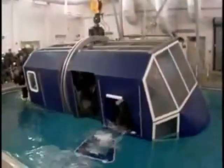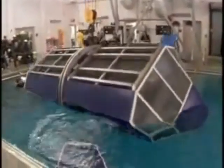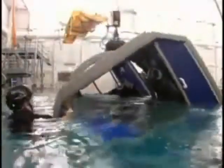The multi-place underwater emergency egress trainer, better known as the Dunker, simulates the interior of a transport helicopter. Once the Dunker hits and rolls over, the students must find their reference points, release their lap belts, egress through the proper exits, and swim clear.